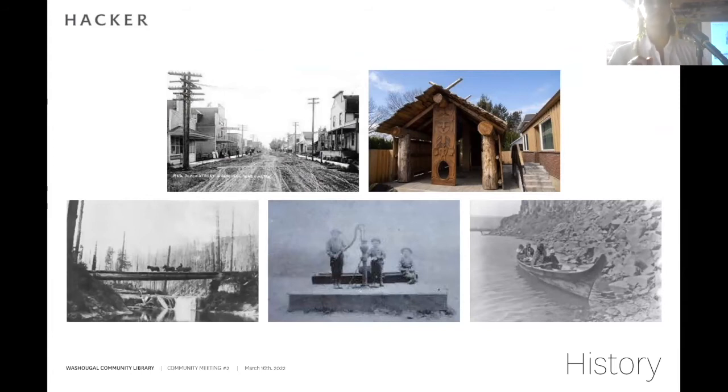One of the schemes does show parking, and Amelie will be able to walk through that a little bit more as well. Any other questions or anything in the chat, Calvin? No. Okay, I'll turn it over to Amelie.